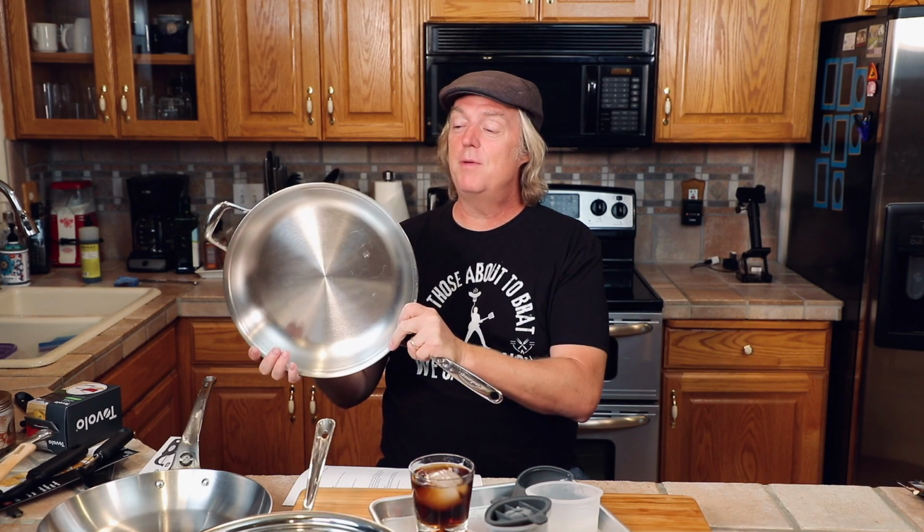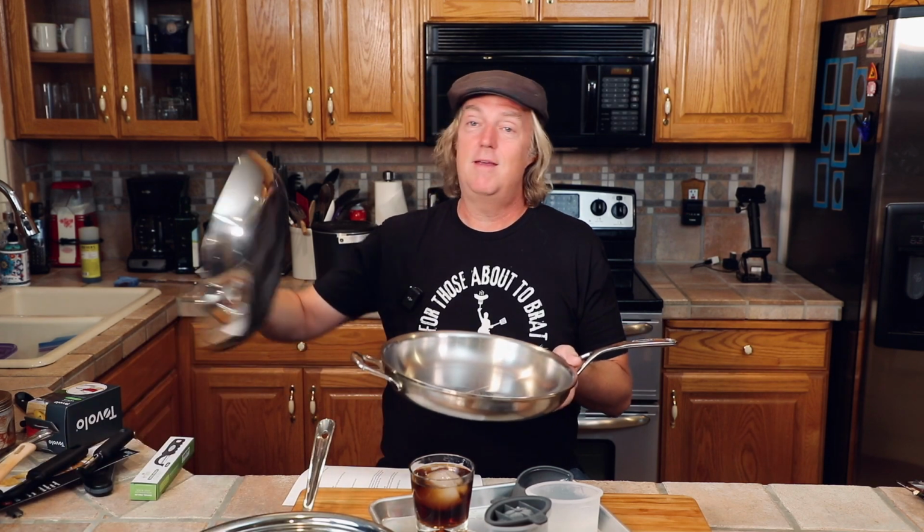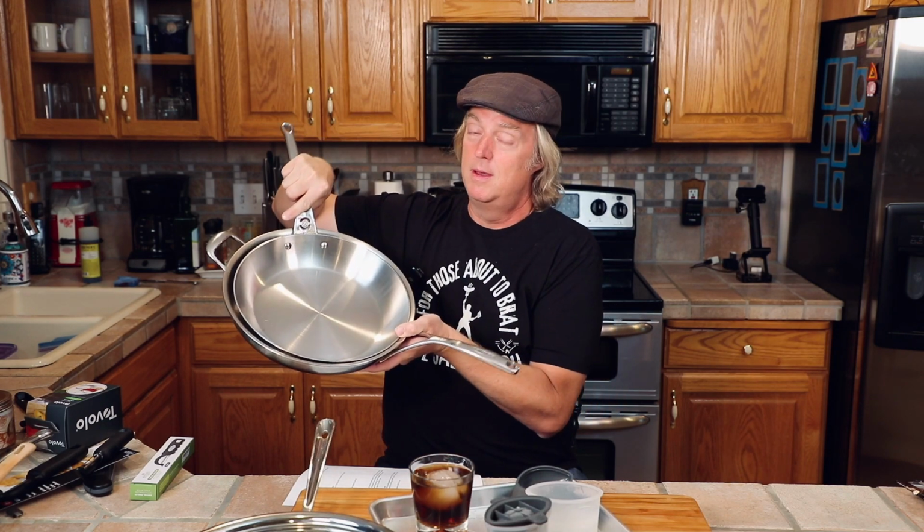This Demeyere, 7-ply, very thick, very heavy, is listed as the same size as the Demeyere Affinity pan, both supposedly 12.5 inches. Yet the Demeyere is significantly bigger, thicker, and heavier. The Demeyere usually lists for about $320, so that is a lot of money for a stainless steel frying pan. The Demeyere Affinity is usually in that $250, $260 range, but they often run sales 20% off, and you can get it somewhere around $210, $215 if you wait for a sale.